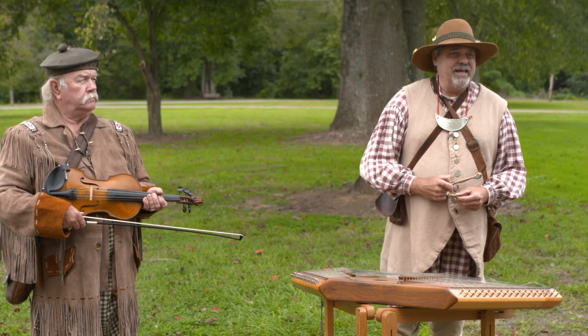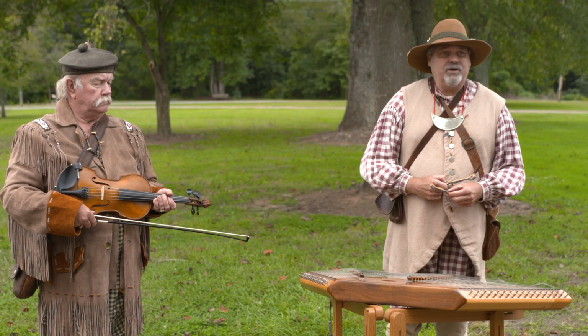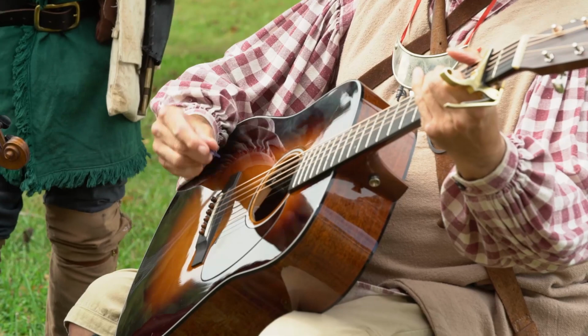Although the instruments were becoming available. For instance, Thomas Jefferson documented that the banjo was used on the plantations of Tidewater, Virginia during the colonial period. The guitar hadn't really come along yet, but it was in development, and there were guitar-like instruments being developed based on the Middle Ages lute instrument that was around. So the guitar was on its way.